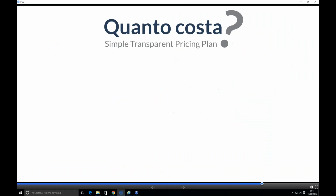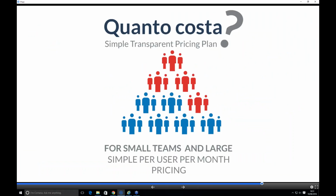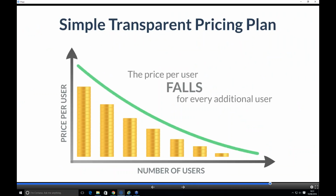So how much does it cost? Whether it's a small team or a large team, we offer a simple, scalable pricing model, which starts at £42.50 per user per month, with a volume discount applied, so the more users you have, the lower the unit cost.